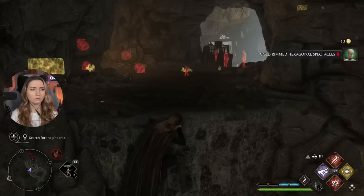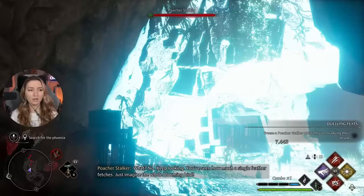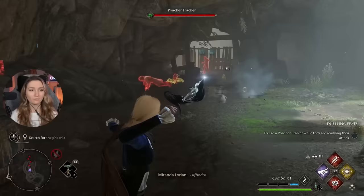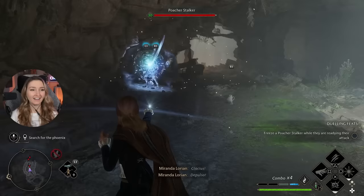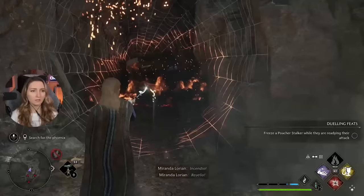Phoenixes can turn to rocks. Okay, maybe this is the right way. Revelio. See how much a single feather fetches. Ha ha ha ha ha! Ooh, hey, nice try, dude. Maybe next time. Incendio. Revelio. Is this way. That music.